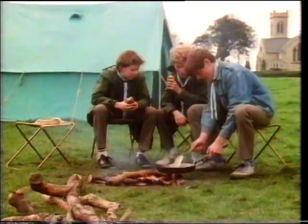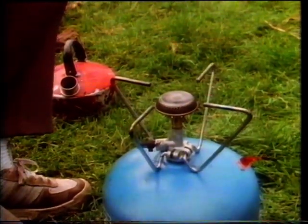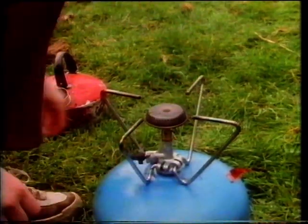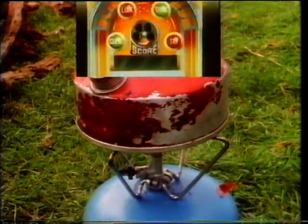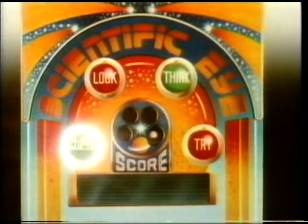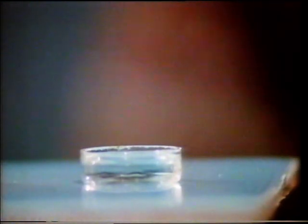Why do fuels burn? There's a clue here. Some fuels are liquids. But what actually burns is not the liquid, but the gas or vapour that comes off it. Here are three fuels, methylated spirits or meths, petrol, and paraffin. Paraffin is a useful fuel, but it doesn't catch fire easily. Let's find out why.